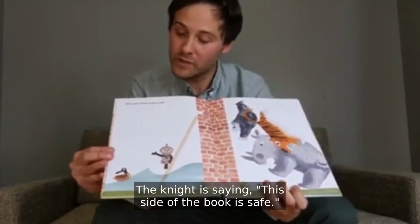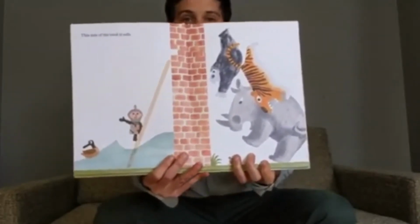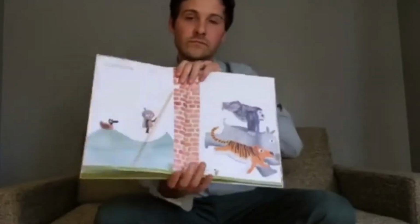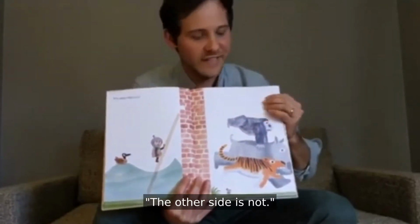And the knight is saying this side of the book is safe. The other side is not.